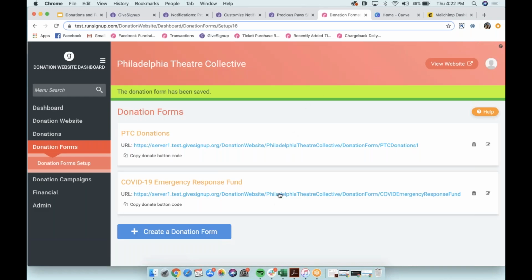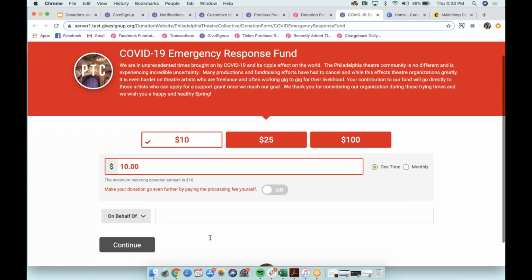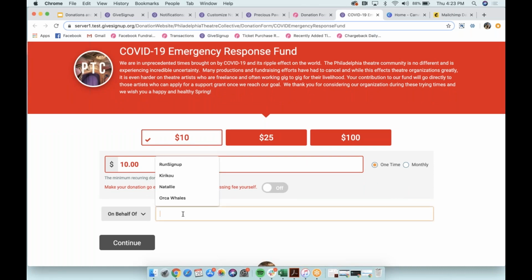So we'll save that. And then I'm going to show you what this looks like. So this is the donation form. This is the message that we added. These are the donation levels that were added. You'll see here I have the one-time and monthly giving options. So I'm going to make a $10 donation, and I'm going to make it on behalf of RunSignup.